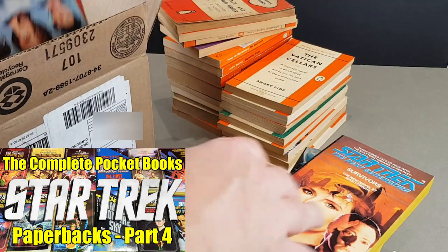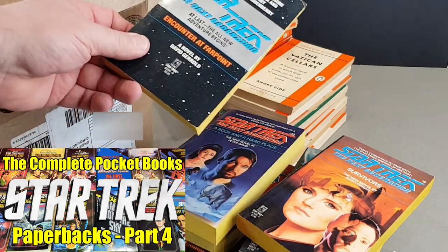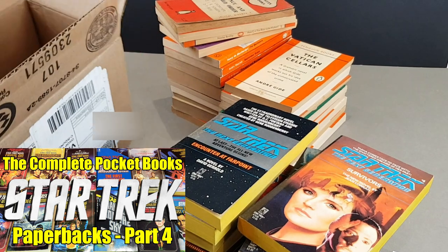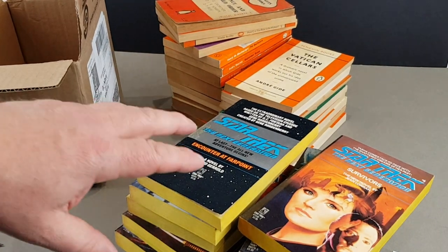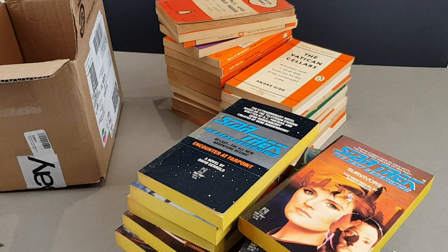Some of these are unread, some of them have been read, but on the whole, the price that I paid was very, very good. So we'll have a look at those in a bit more detail as well. So blimey, that's everything unpacked. So let me clear the decks here a little bit and we'll get started through these.